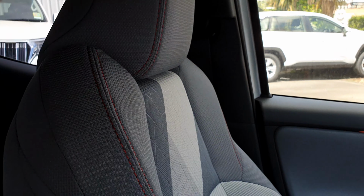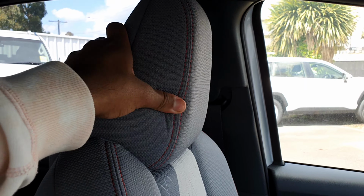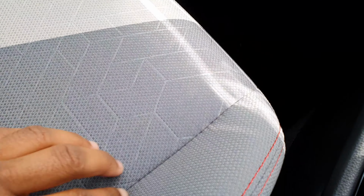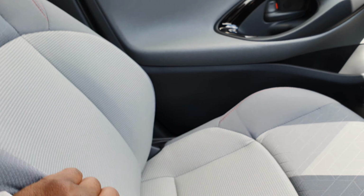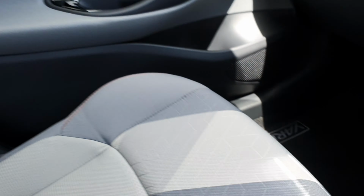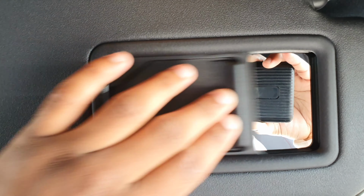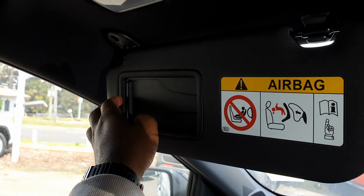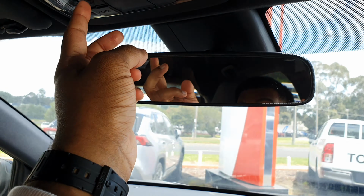So you can see you've got this sort of bucket style seat, which is pretty cool. It kind of reminds you of the 86. You got this kind of nice pattern here, and this little red stitching. Very heavily bolstered too, so nice and sporty. Different colours as well. So you got a sun visor. Another one here. Interior illumination. Yeah, very cool.